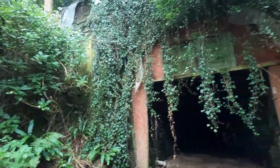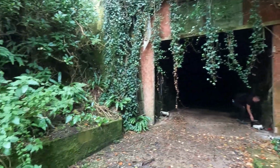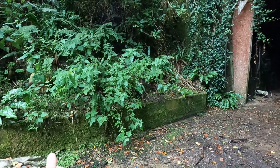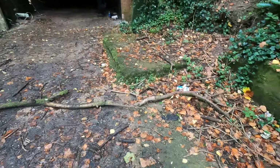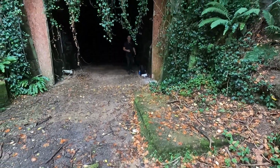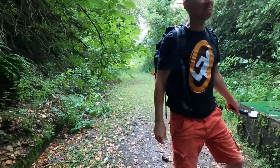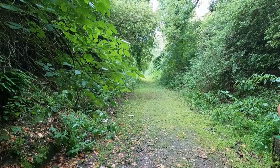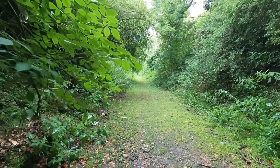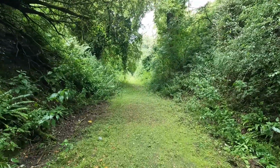And this is the northern portal, looking very wild, lost and forgotten. We've got concrete supports at the side and a concrete floor. So I believe this side was used as storage, but how did you get here? And that's the track bed going north. Take a little walk up.